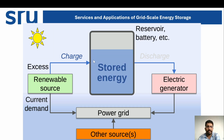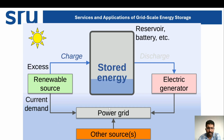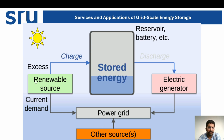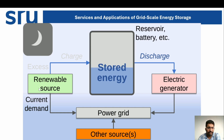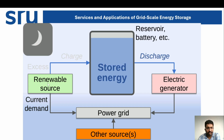Now this diagram also shows the similar thing. Here I will start with the power grid. Here is our reference power grid. It will definitely have multiple sources, and here, suppose, the renewable source we are considering is solar. During daytime, when solar is available, you can see here, this is daytime, so there is excess solar. So it will help renewable energy sources. Suppose wind can also be a part, of course.